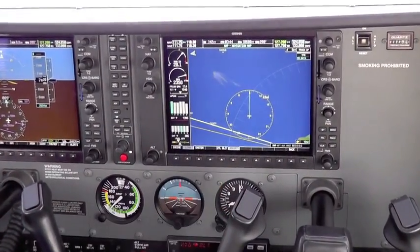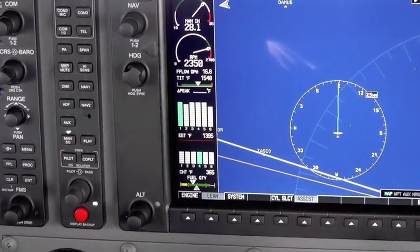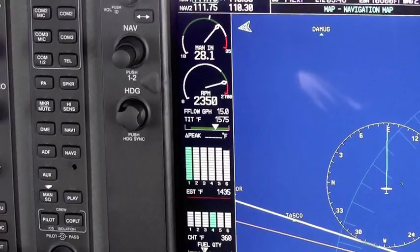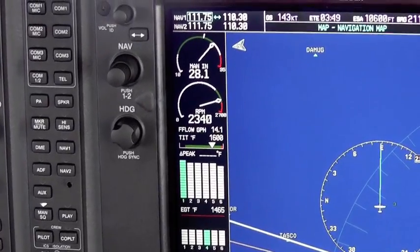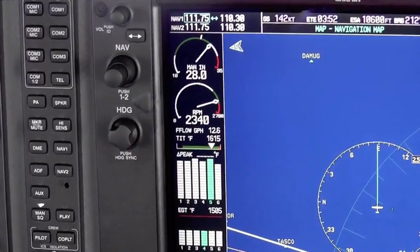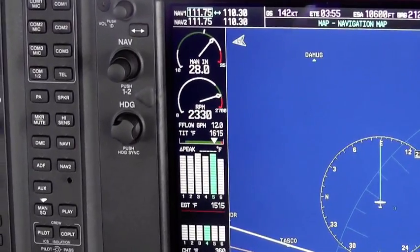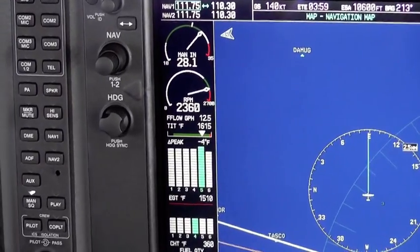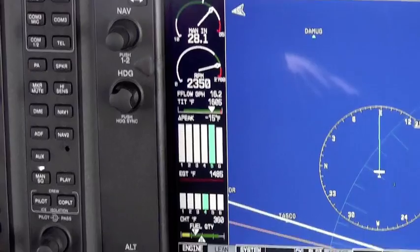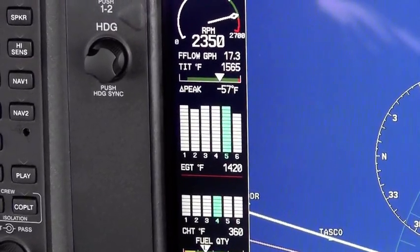In this segment, we're going to demonstrate the use of the Lean Assist program built into the G1000 system. All the pilot has to do is press the soft key on the bottom of the MFD titled Assist, and then leans out the mixture until the computer detects peak turbine inlet temperature. And then once peak TIT is detected, the pilot enriches the mixture to 50 degrees rich of peak TIT, which is the manufacturer's recommended procedure.